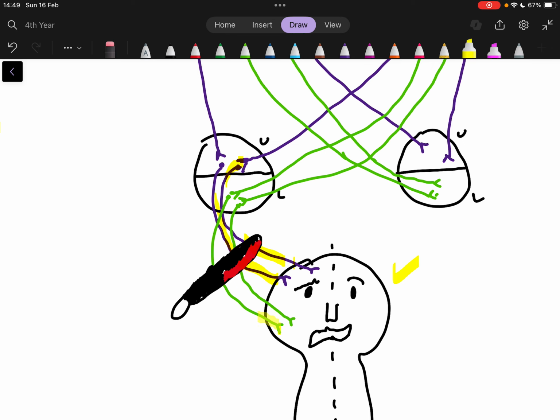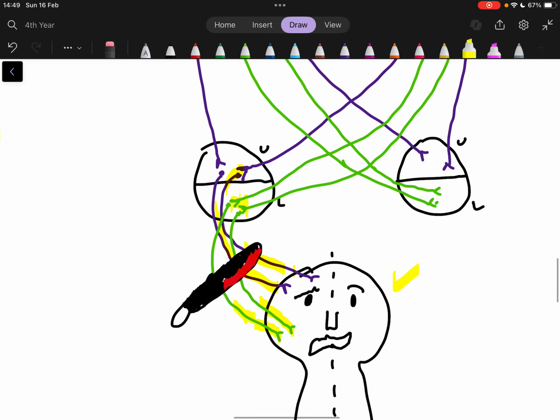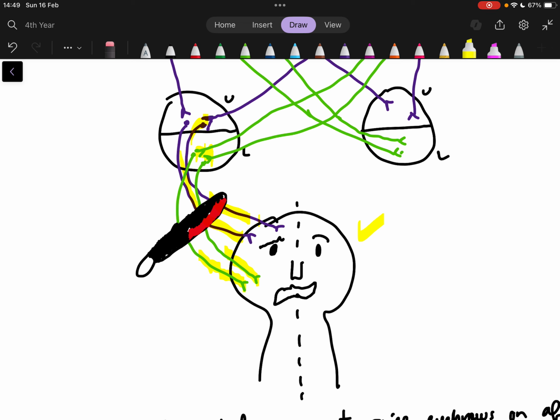If you track back to where the facial nerves are coming from, they're coming all the way from here and then from the left hand side, which means you can't even innervate your lower part of the face. Whereas the other side is completely fine because nothing's happened to it, okay? So what would you see clinically?